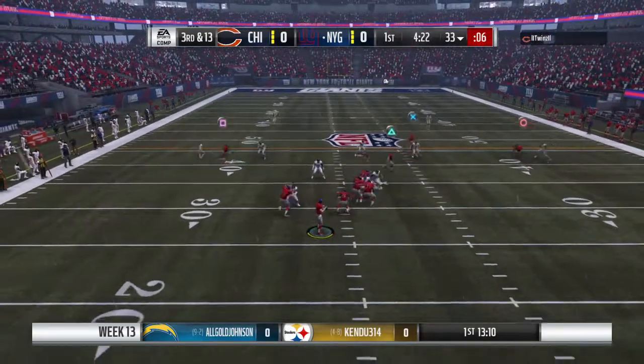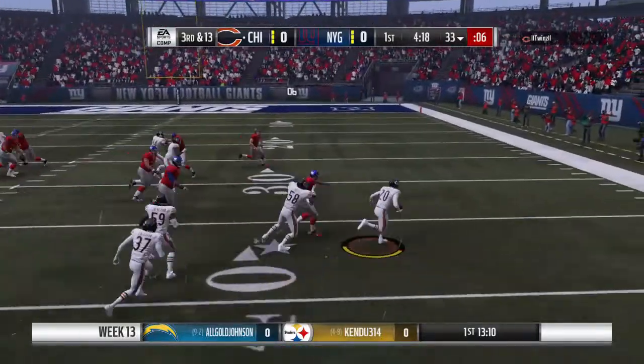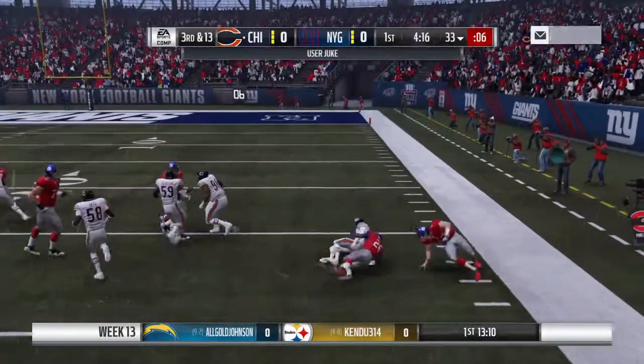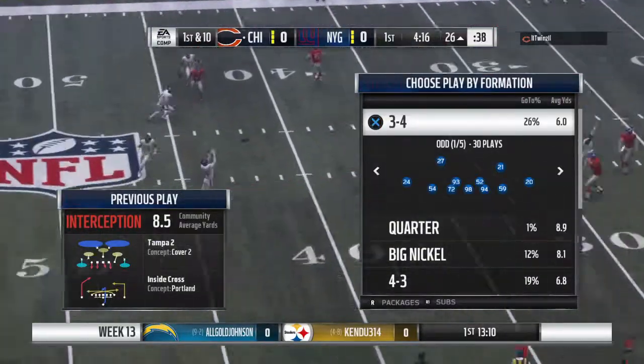This is 3rd and long. Here's Lauletta. Into heavy traffic, and it's intercepted. Picked off by Prince Amukamara. And he brings it back to right around the 26-yard line.